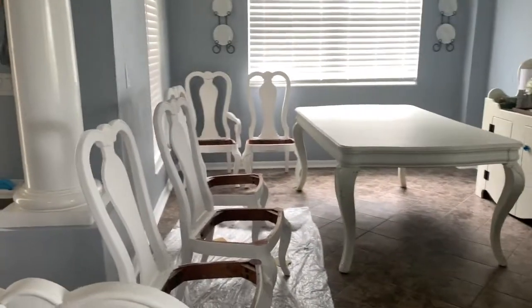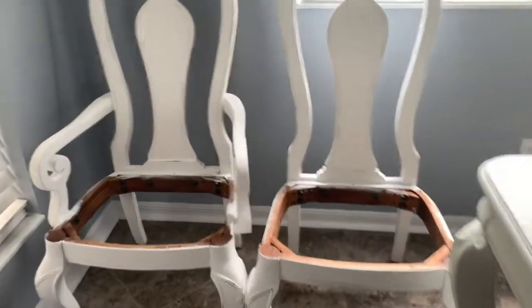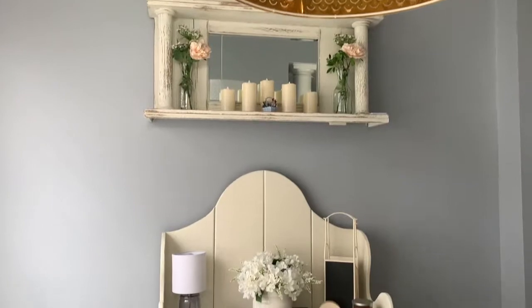And I am still working on the chairs. I still have to do all of these. These are pretty much finished as far as distressing. Got everything over here styled.